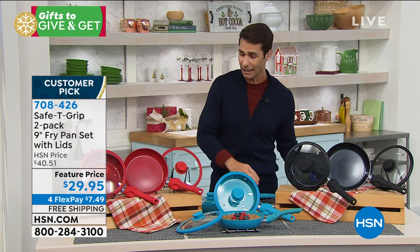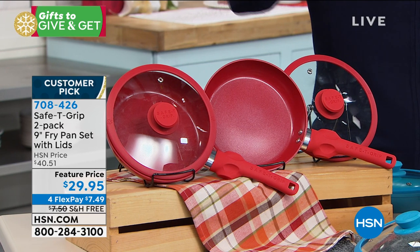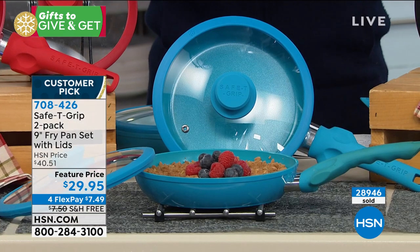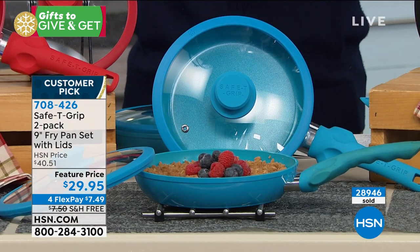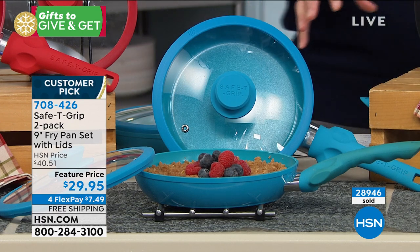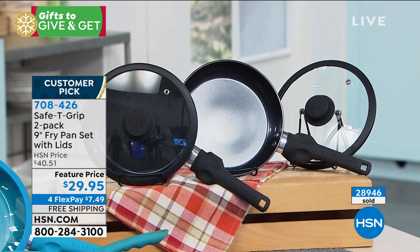All you do is pick your color. You have the red over here, which is always very popular in the kitchen. In front here, this is the teal. This is our most limited. Only about 1,300 remain, and it doesn't come with the crumble inside, even though that's delicious. And on the left is your classic black. Again, 2 of them, $29.95, 4 flexible payments, $7.49. We are covering the shipping and handling.